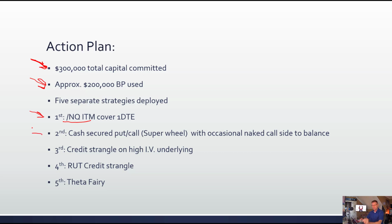The second type of trade that we do, very straightforward, is a cash secured put or call. A lot of people are familiar with cash secured puts, not as many are familiar with cash secured calls. It's the same strategy. Cash secured put, or what is normally called a wheel trade. Maybe there's a stock trading for 20. You want to buy it at 19. You sell a 19 strike put. If you get assigned, you now own it at 19 instead of 20. That's good. If you don't get assigned, you keep your income, and that's good as well, right?